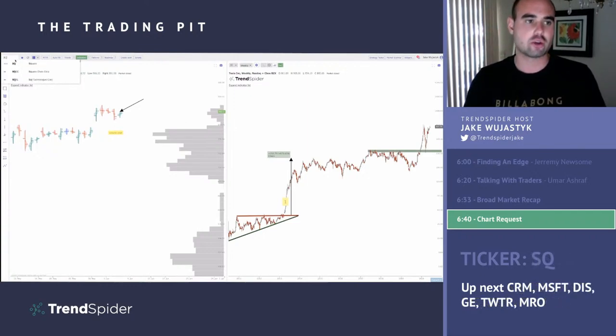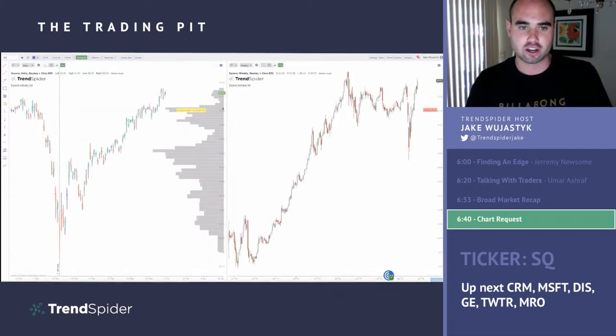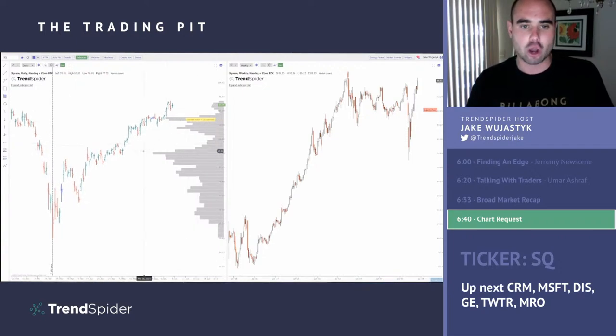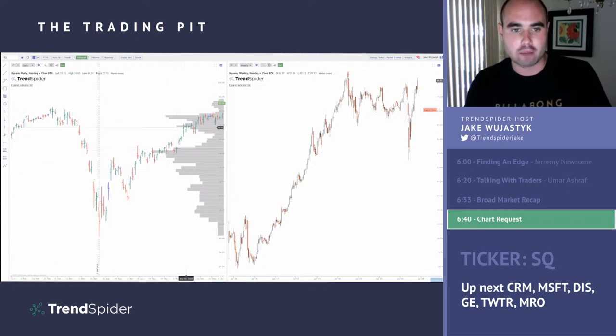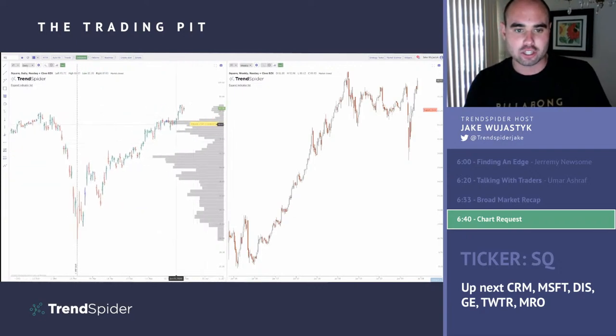Going into SQ, if we're going to talk about a perfect case study on volume shelves and launch pads, this was one. Going into the daily, you can see we anchored the volume by price from this March 18th low. And you can see this massive volume shelf forming. We did also have a volume shelf here, and notice that this acted as the same exact thing, a launch pad for the move up. And so now we're pretty much at the same exact area, where we moved up strongly through this area.